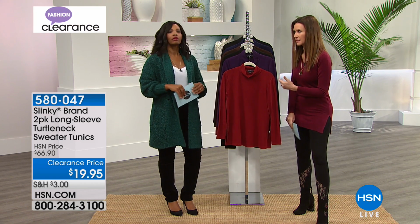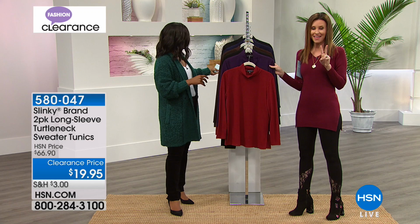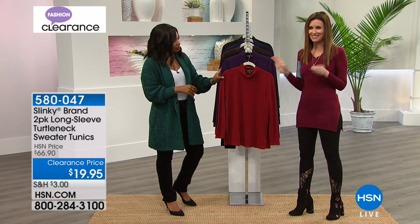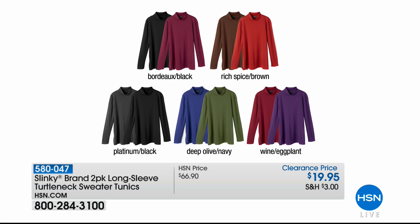Anytime Slinky is in clearance, we're like, oh my gosh, stock up, because you're getting 2 turtlenecks for $19.95, $10 each. They come in beautiful wearable colors. Here are the color combinations for you. Bordeaux and black, rich spice and brown. That one looks gorgeous on everybody. Platinum and black, which is the perfect gray. Deep olive and navy, and wine and eggplant. And I think that wine and eggplant is gonna be so popular.